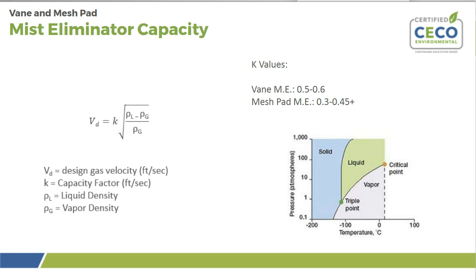So when we're talking about a vane or a mesh pad, an impaction or interception device, the design velocity is going to be equal to K, which is basically your limit. Your K value is your limit, in terms of, say, feet per minute, of the velocity of that device. So you're going to design the mist eliminator for something less than that. When you go over that, you get re-entrainment. You can envision the process where you have this mesh pad and the liquid droplets coming through. It's going to get to a point where your velocity is so high that the liquid is not going to drain back against the direction of flow, and then it's going to flood. So that's really what the K factor is.